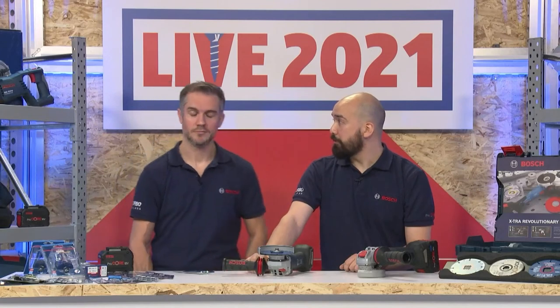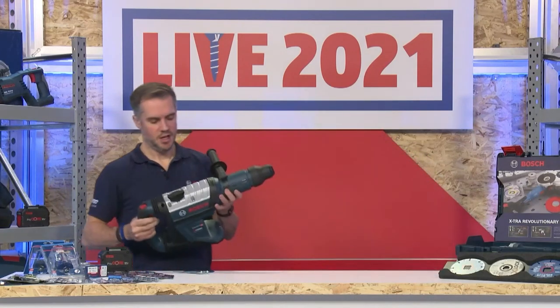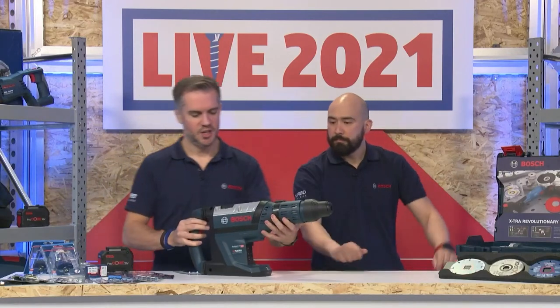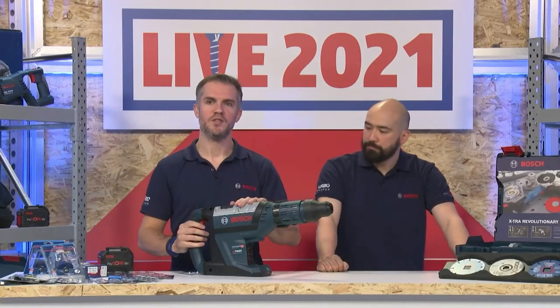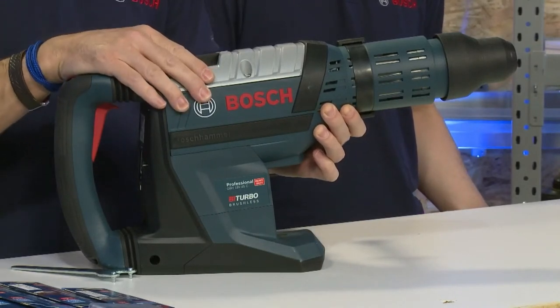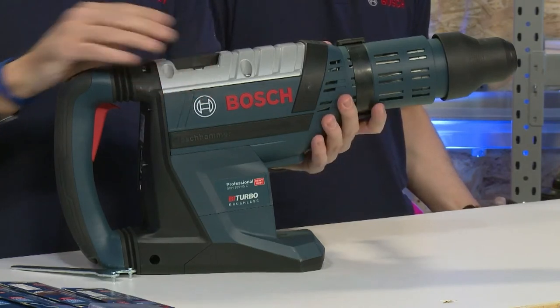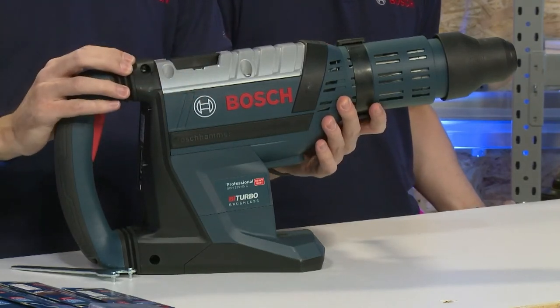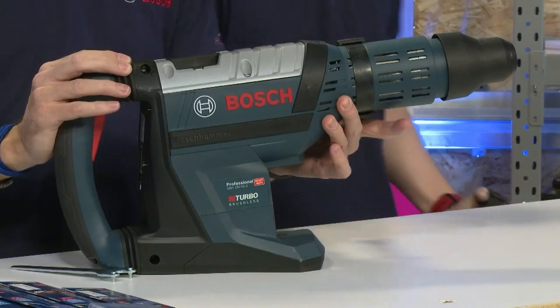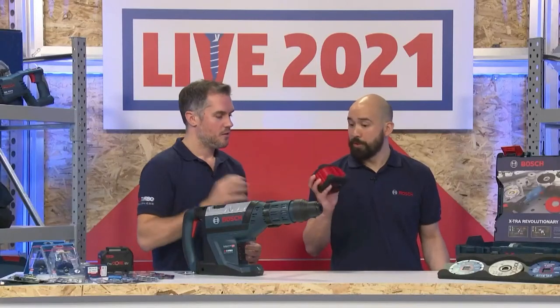Nice. What have we got next, Lawrence? So next up, we're going to continue with our bi-turbo brushless theme. This is the GBH 18V-45C. It's an SDS Max hammer. It's the biggest cordless SDS Max hammer in the range. It's an 8 kilo hammer drill with 12.5 joules power output and will drill up to a maximum diameter of 45 mil in masonry. You need one of these, mate.